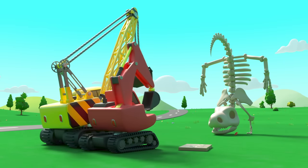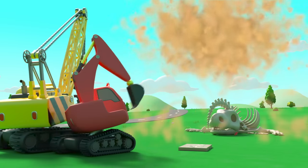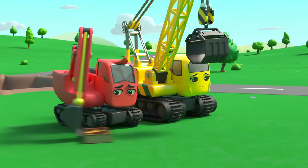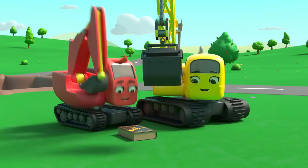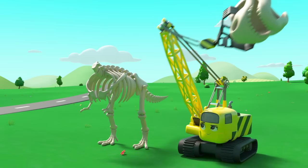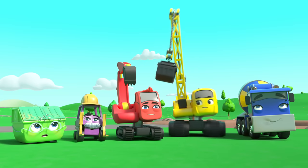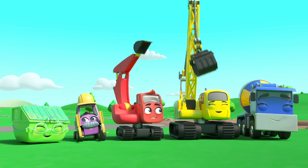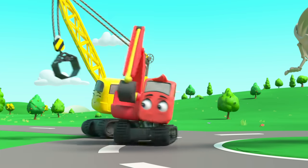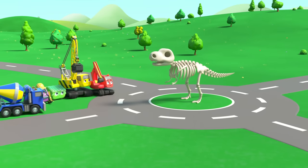What about now? Nope, that's not right either. But wait, on the front cover, that's it. It's a T-Rex skeleton. Now they know what it is, they can put it together properly. Nice work, everyone. Now it can stand in the middle of the roundabout.